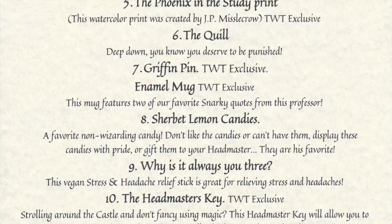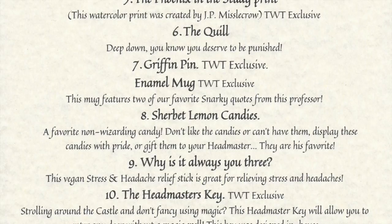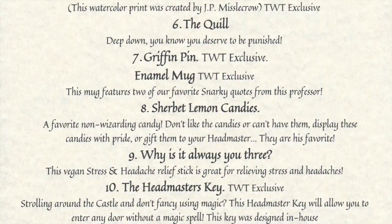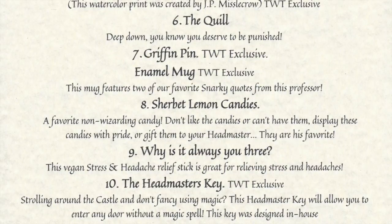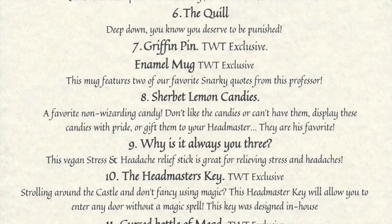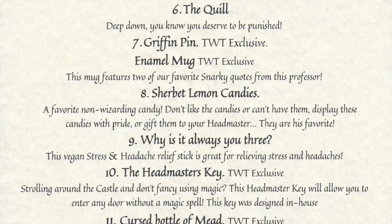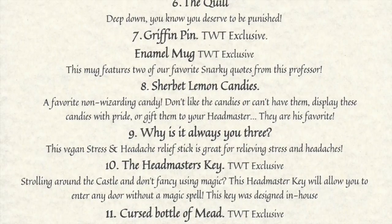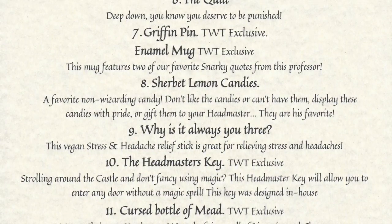Next up is the Griffin pin, another beautiful item. The enamel mug. This mug features two of our favorite snarky quotes from this professor. Sherbet lemon candies, a favorite non-wizarding candy. Don't like these candies or can't have them? Display these candies with pride or gift them to your headmaster. They are his favorite. Why is it always you three?